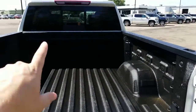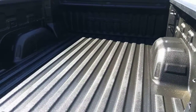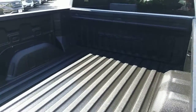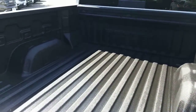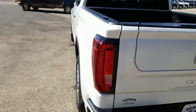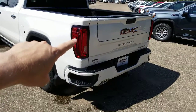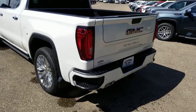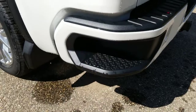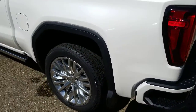Denali is going to have Denali stamped right into the already Rhino or Turbo-lined bed liner here, sprayed in from the factory on AT4 and Denali. And unlike our competitors, we do not stick our side blind zone indicator in the taillight, where if that were to ever break, it's an expensive fix. That side blind zone sensor is going to be integrated into that step down in there.